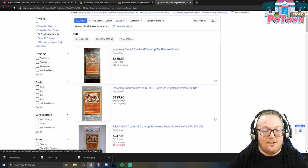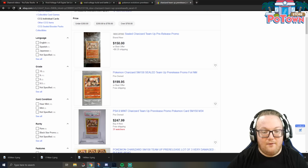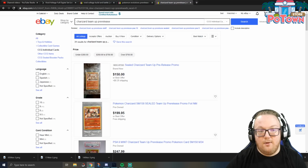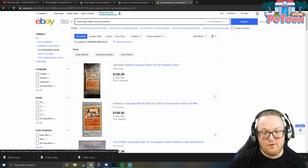Now, the last time there was a Charizard in a pre-release battle kit was Team Up, and these Charizard Team Up pre-releases are going for $150 and above on eBay. Here's a PSA 9 version of it going for $250. One's still sealed going for $150 and $200. Just to give you a roundabout on the past Charizard pre-release promos with the stamp.